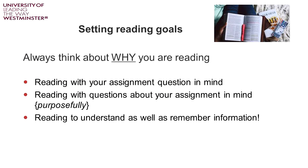So now hopefully you found the relevant parts of the text, you found the right parts of your book, of your article, of your research paper. It's really important when you're reading for an assignment to set reading goals, because you do have a goal. You are looking for particular information. So when you start to read deeply and critically, always think, why am I reading this? Read with your assignment question in mind, purposefully.